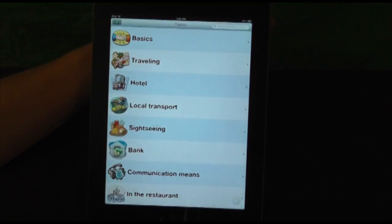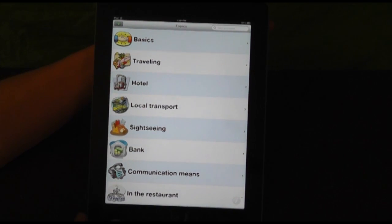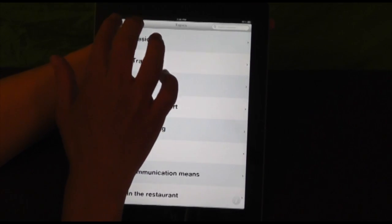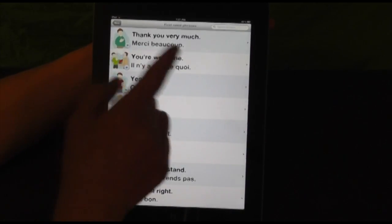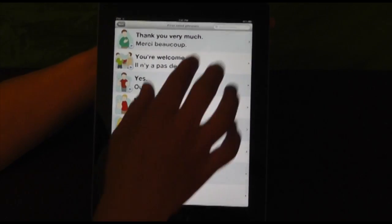Now, there is Travel Interpreter. I actually made a review on this for the iPhone, but this will let you learn basics of translations, like first need phrases. There's a ton of different stuff in here. So let's choose French. Let's go basics, first need phrases. Thank you very much. Merci beaucoup. Merci beaucoup. And it speaks it for you. Can't really get much better than that.